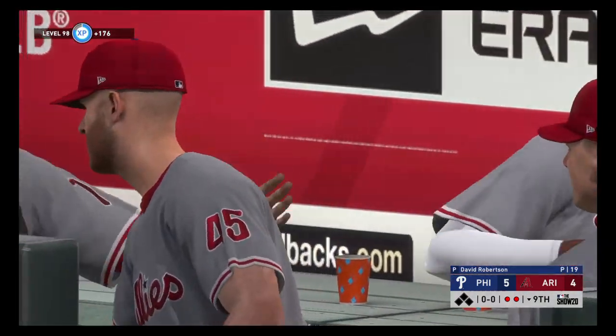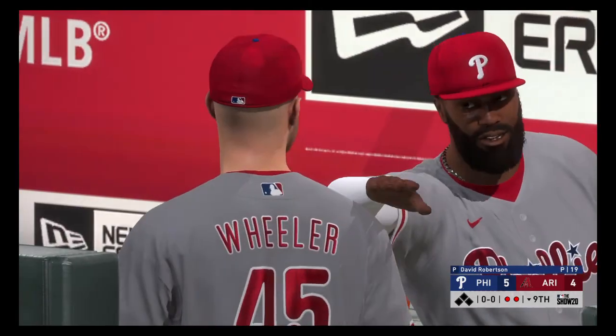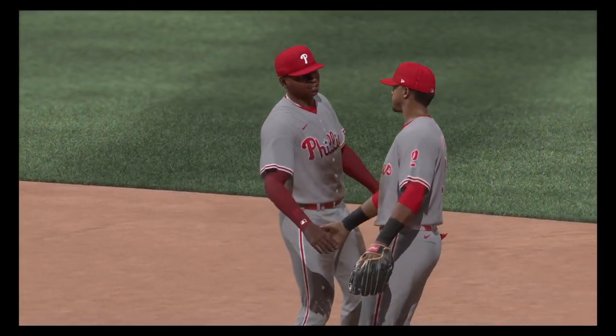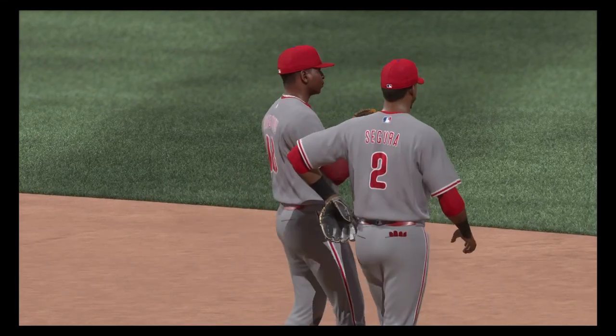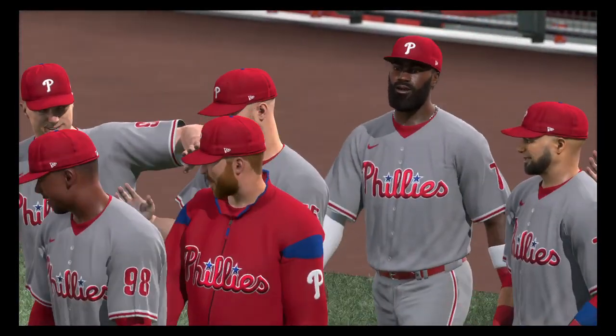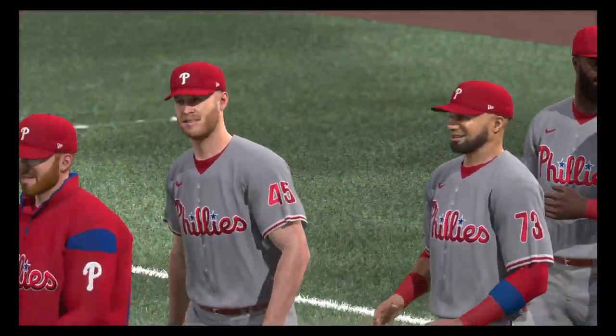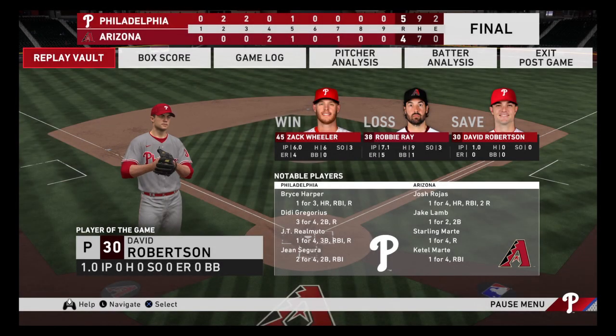You might think it's just another win, but it's awfully hard to win in this game, especially on the road. But they find a way to get it done, and they should be very happy with this performance. A 1-run finish today, 5-4 the final score. The Phillies took the lead in the second inning and rode that until the very end. Zach Wheeler takes home the win. So that just about does it for Mark DeRosa.